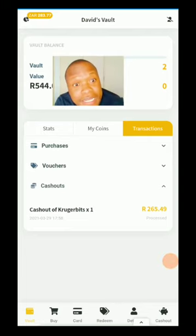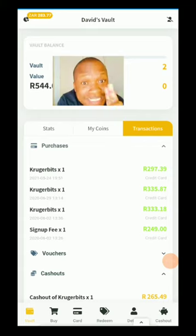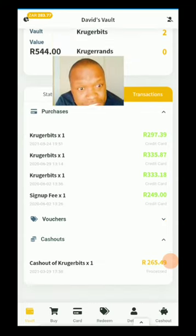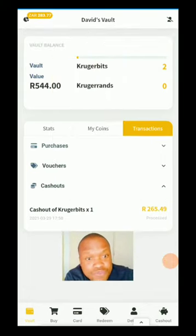And then these are my purchases, so that you see I'm not talking lies. I did purchase, guys, you can see. This voucher thing, I think when the time goes on, we will see what is in there. So you have seen everything, guys. I've shown you everything. I don't have to say more.